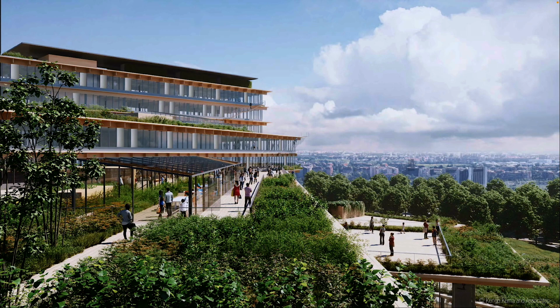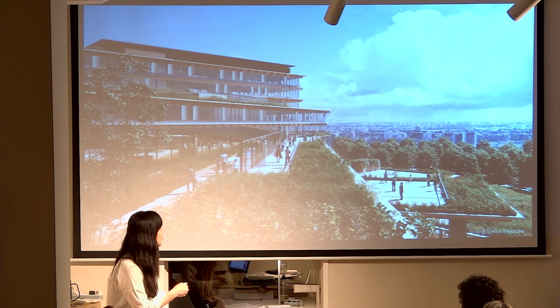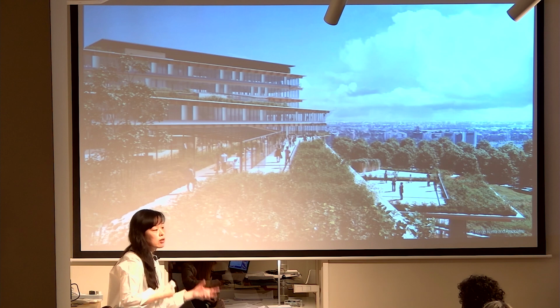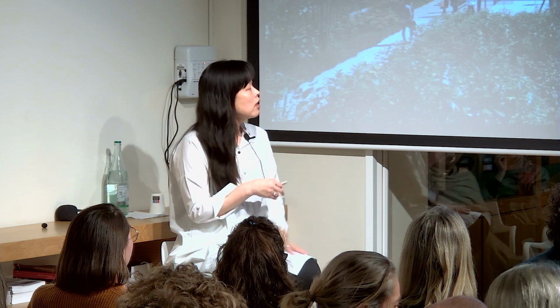The client, Europa Resource, came up with quite innovative ideas, like having a greenhouse. So one can grow edible plants like tomatoes and basil, and these could also contribute to the canteens or cafeteria below. So it has this circular aspect of growing, consuming and enjoying within.